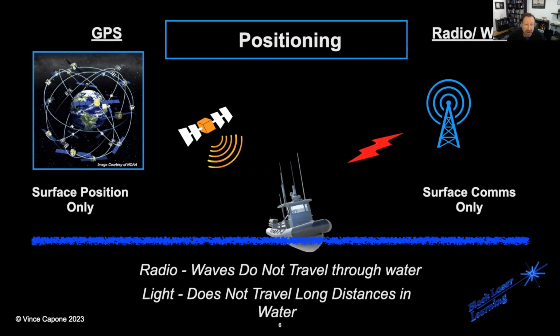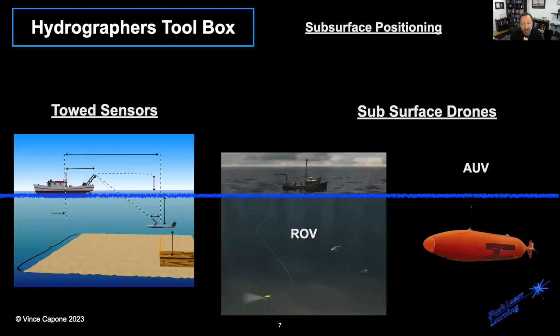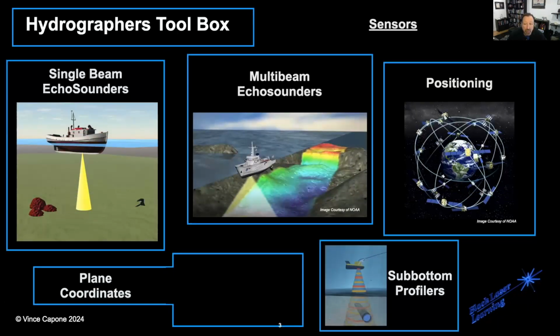Very simply, GPS does not penetrate water. It is for surface positioning. We use other techniques to utilize that surface position to determine a subsurface position, and we'll discuss those. When we're speaking about subsurface positioning, we'll talk about layback for towed systems. We'll talk about acoustic positioning for ROVs and other systems, and how some of this positioning affects the use of autonomous underwater vehicles. There's a wide range of topics and a large number of modules.